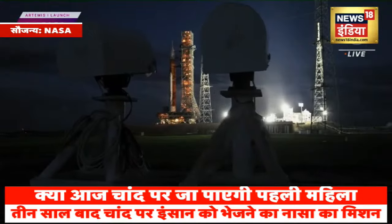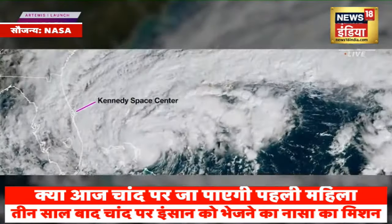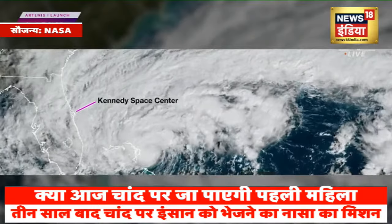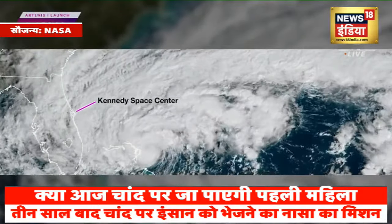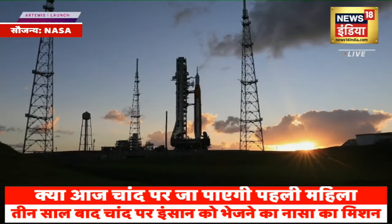The team rolled the rocket back to the pad 2 weeks ago, and it stayed there through Hurricane Nicole, which made landfall last week as a Category 1 just south of Kennedy Space Center. Teams inspected everything after the storm and confirmed they were ready to try and launch today.